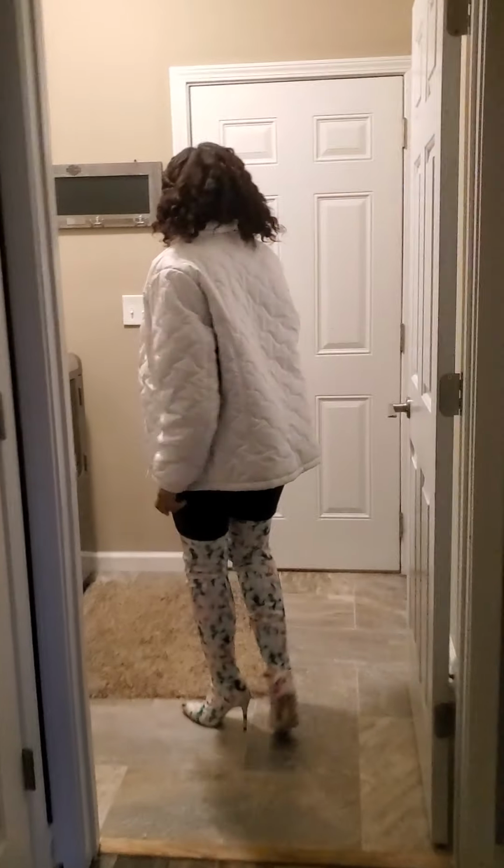You got a laundry room with cabinets. You go out to your garage, which is a two-car garage. Okay, so this is the basement. We're going to go downstairs last.